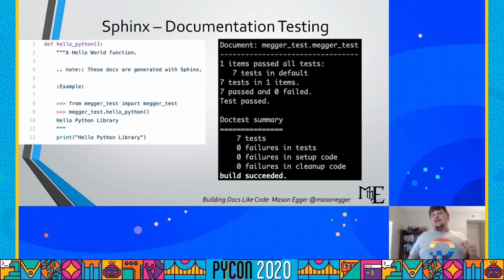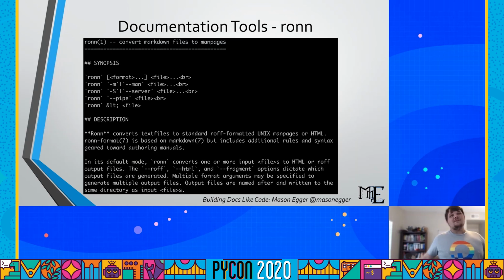I have actually had my Sphinx documentation catch bugs that my unit tests have not, which is just probably bad because you should have good unit test coverage. But this is just another layer of things to make sure that what you said actually happens. So I love doctest, and I think that it doesn't get anywhere near the love that it deserves.